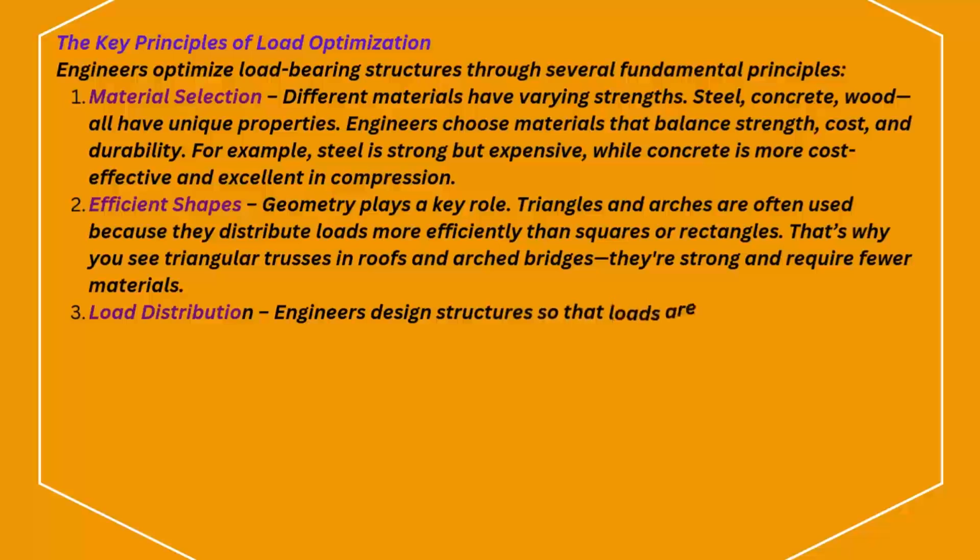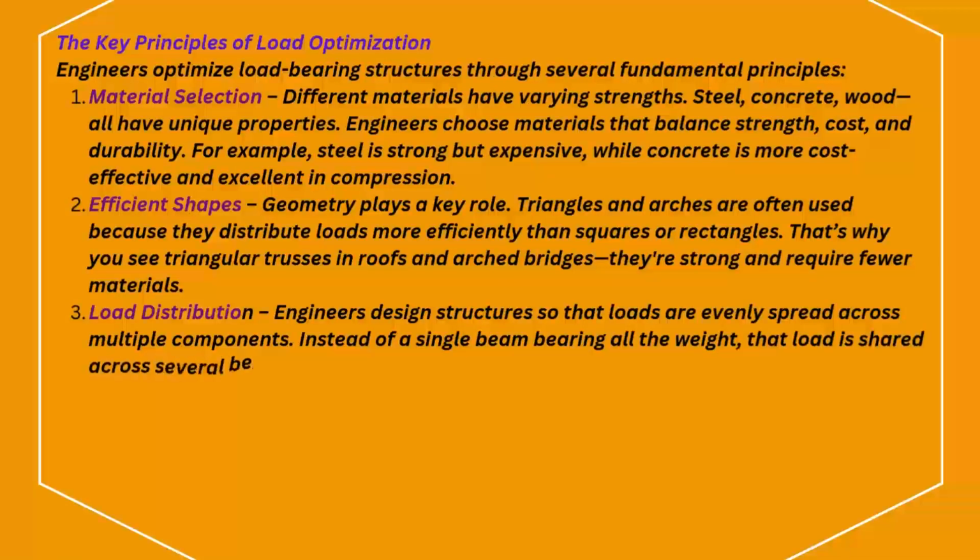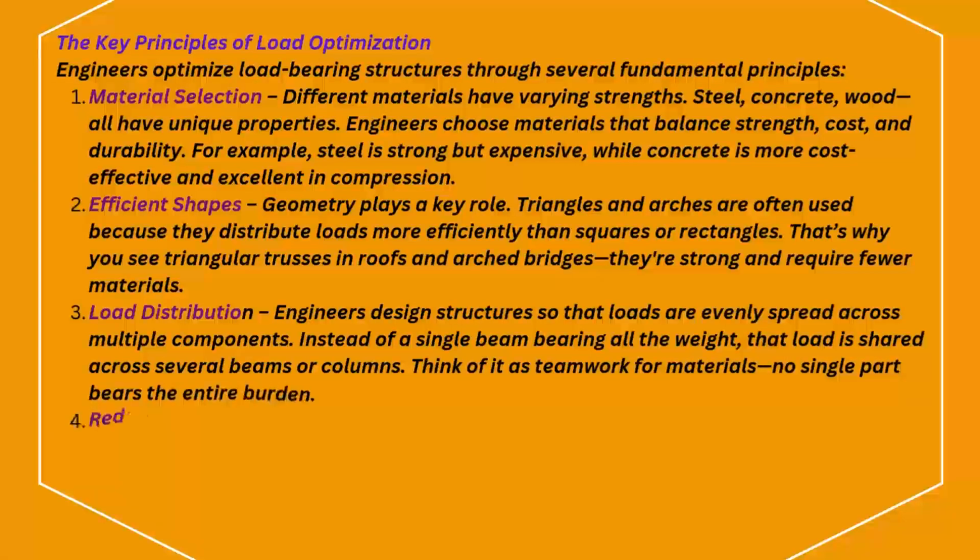3. Load distribution. Engineers design structures so that loads are evenly spread across multiple components. Instead of a single beam bearing all the weight, that load is shared across several beams or columns. Think of it as teamwork for materials. No single part bears the entire burden.